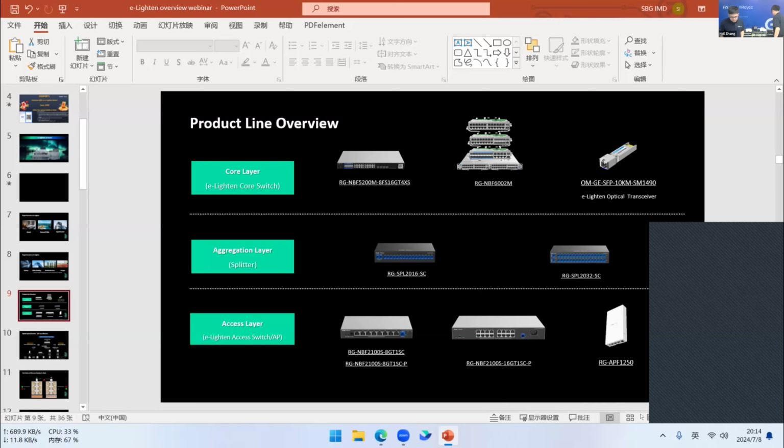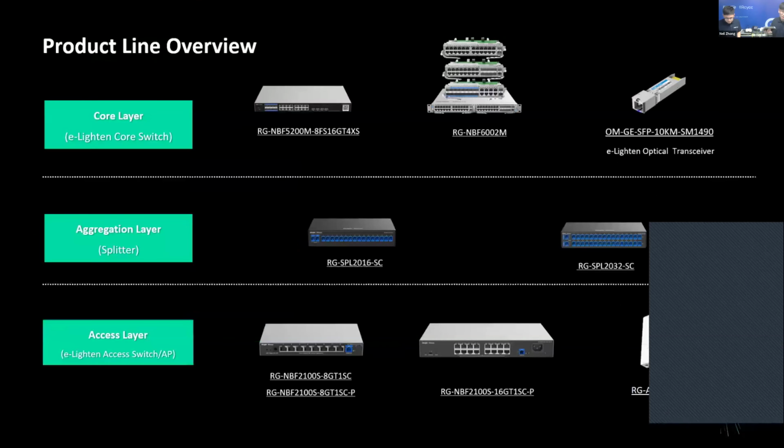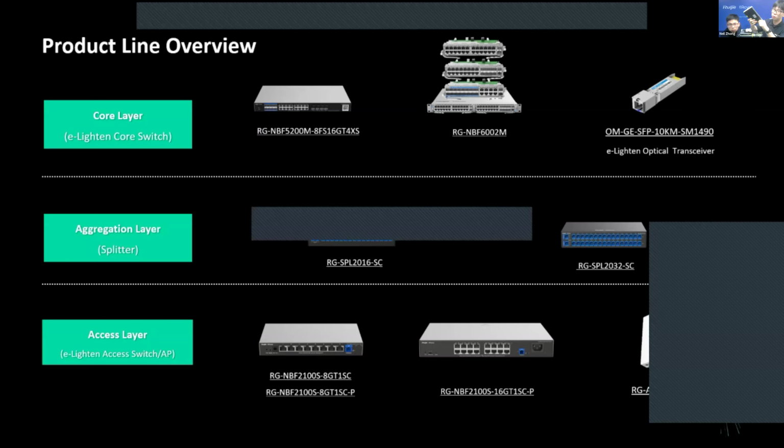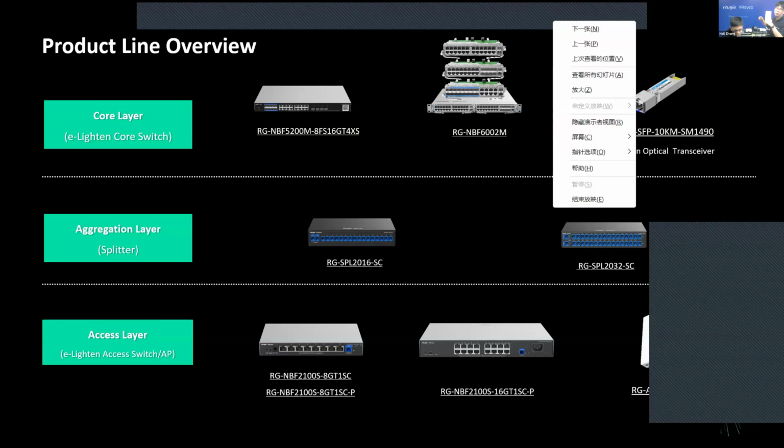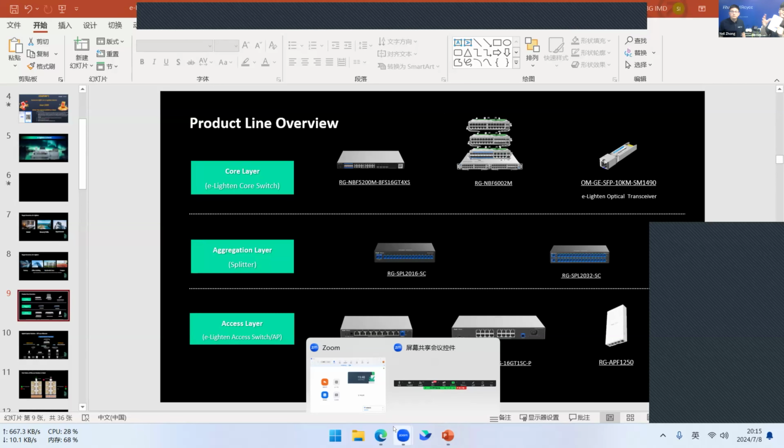Here I've brought another model, the NBF 2K series access switch. You can take a look at this port, it's a fixed SC port with 1 gigabit speed, and it has 8 ports out. So you can imagine that from the core switch, we plug in our e-Lighten transceivers, and then from the splitters, we can connect to this ONU, the NBF 2K access switch, and then it can undertake services like CCTV and ceiling AP. And also, we have another model of our ONU, the APF 1250.